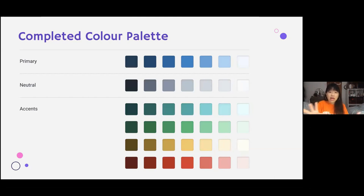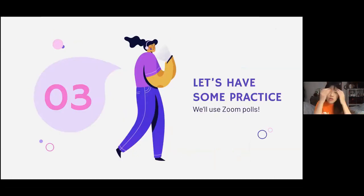So at the end, if you do learn web design, this is the kind of skill that you'll be able to master, to know, okay, this is how a well-developed website or product should look. This is the last part of my sharing. So let's have some practice.